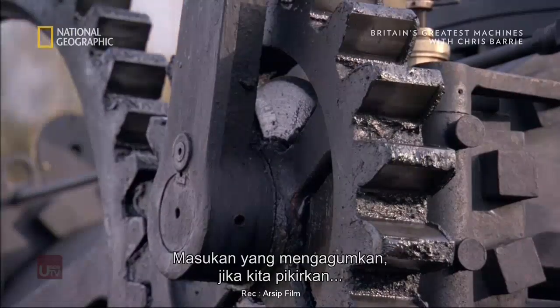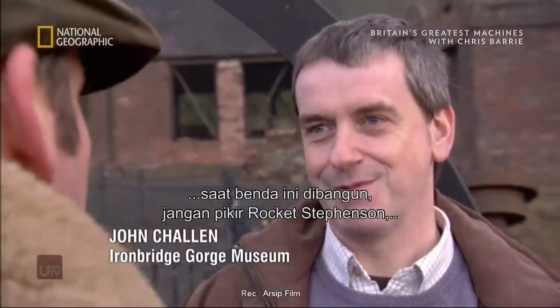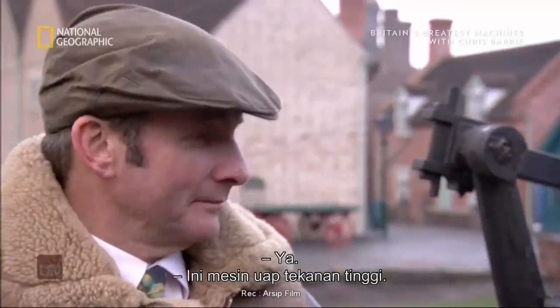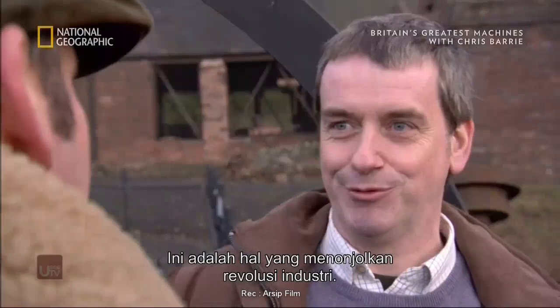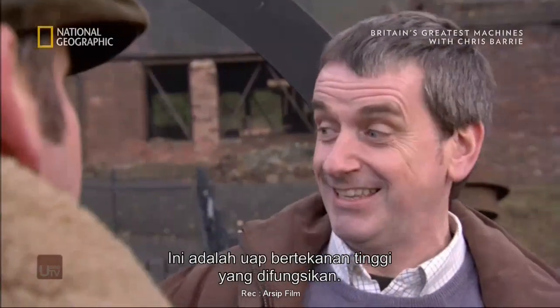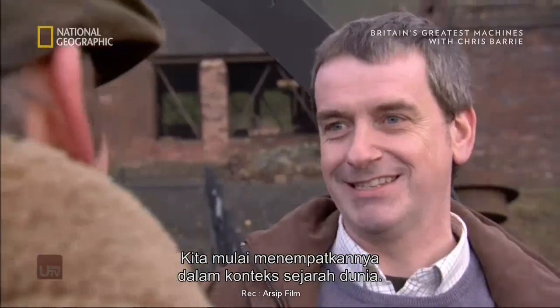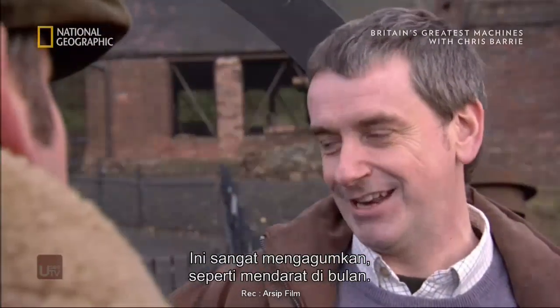I mean, it's incredibly important. I mean, you think this thing was built, never mind Stephenson's Rocket, this was built before Trafalgar. Yes, you know, yes. This is a high-pressure steam engine. You know, this is the thing that put the chuff in the Industrial Revolution. This is high-pressure steam at work. And you start to put it in context of the world events at the time. It's absolutely amazing. This is like landing on the moon.